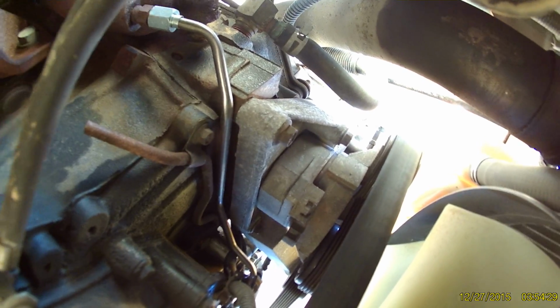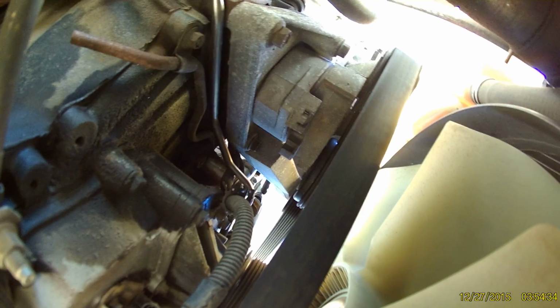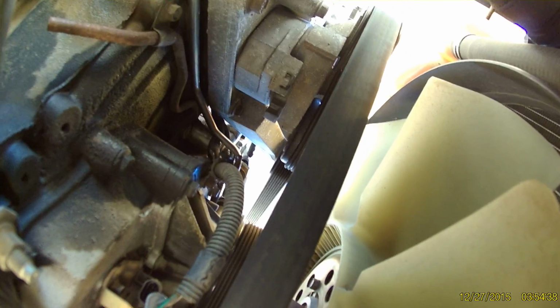You can see that I've already done my EPV valve in line. Those things were the first things that were starting to give me trouble, and they were just so dirty and nasty. I got rid of those. So what I'm going to do is take this out, and then I'll show you guys. And then we'll put the new one in and we'll see if she fires up. All right, later.